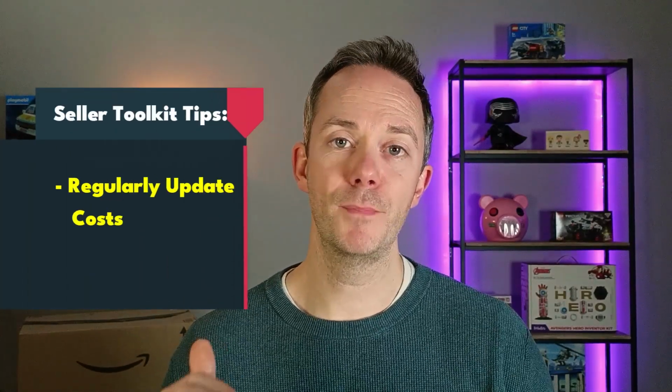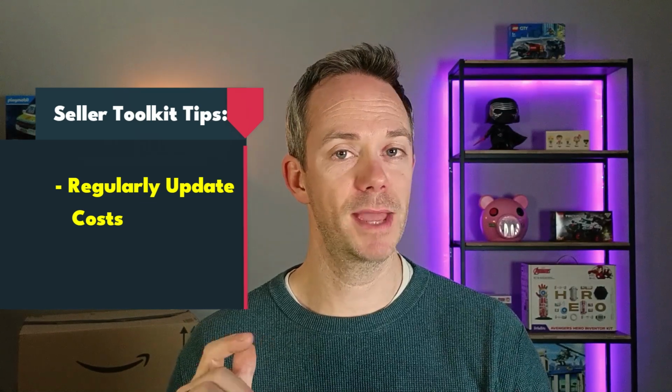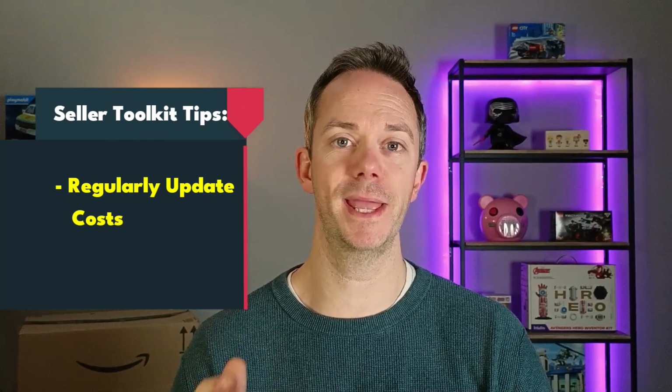Here's a few tips to get the most out of Seller Toolkit. Make sure you input your cogs immediately after sourcing your products to avoid any mistakes. This is why we have one of our team update the cogs after every single shipment into Amazon. This way, there's no chance of getting the sale before we enter the COGS.